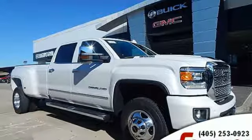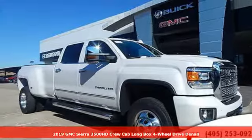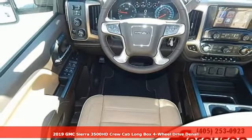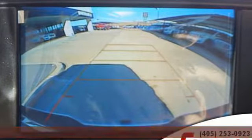It's a new 2019 GMC Sierra 3500 HD. Doing it right, doing it with ease. Heavy payloads are just what this truck was built for.